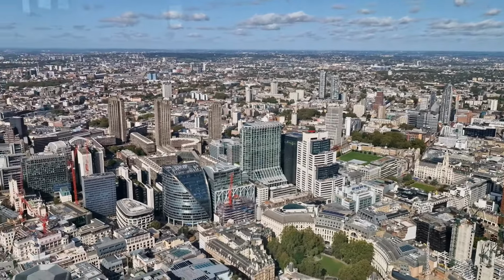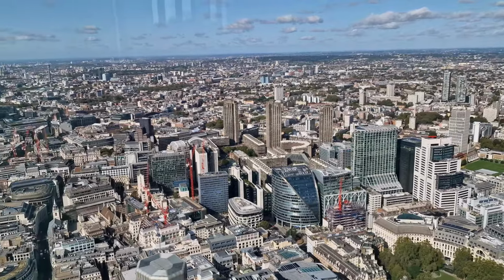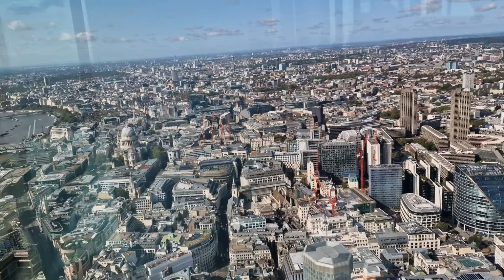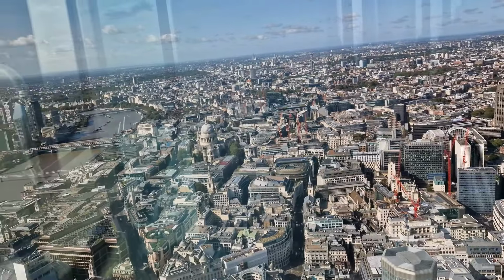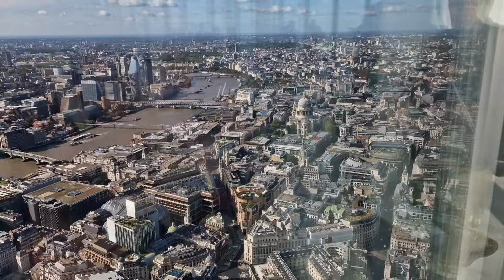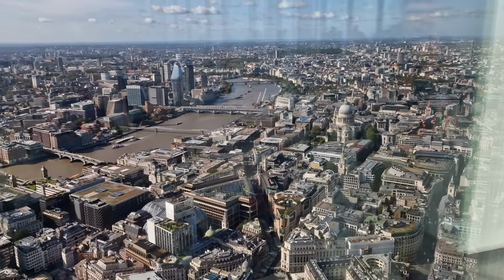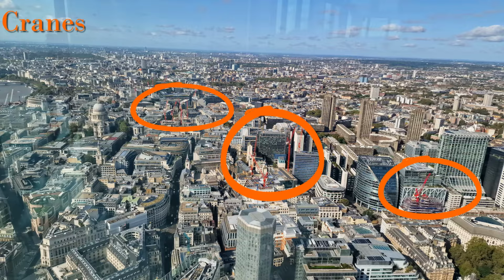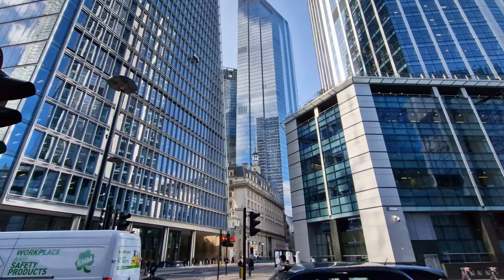It isn't 360 degrees, so we can't see the area around the Olympic Park. But what we can see is great. And there were just gasps and looks of amazement from very happy visitors all around me. One thing I did find particularly interesting was looking down and seeing the many cranes as the new buildings go up or are refurbished. So, what was here before?